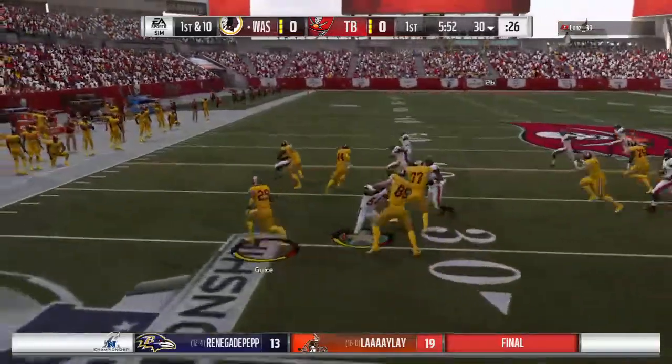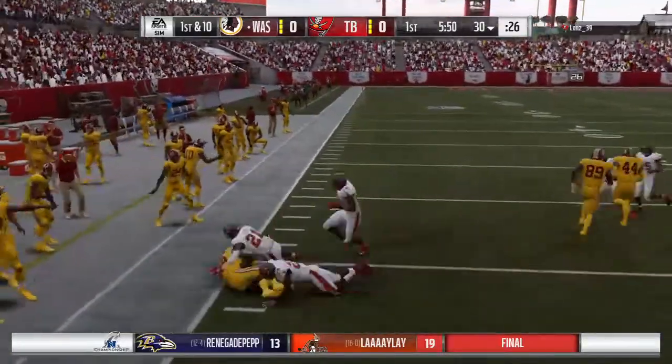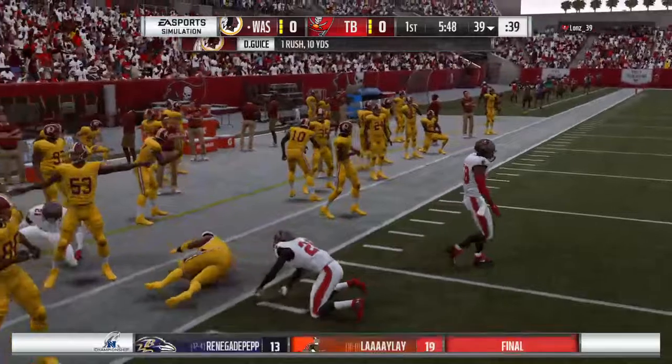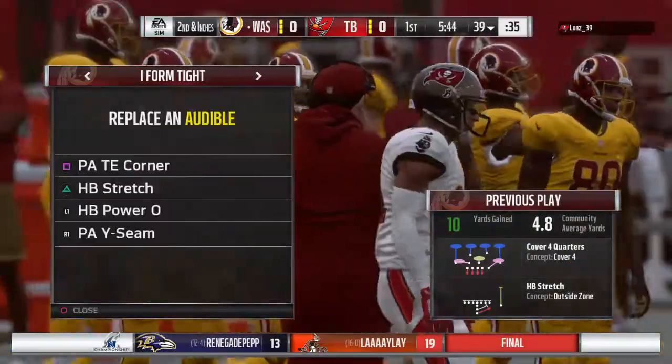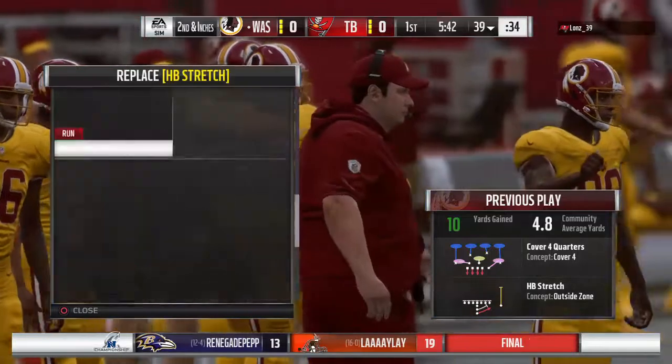Darius Geis, his first carry of the game. And he'll get it out near the 40 to the 39. That one is good for 10 yards, and that'll make it 2nd and a foot or so.